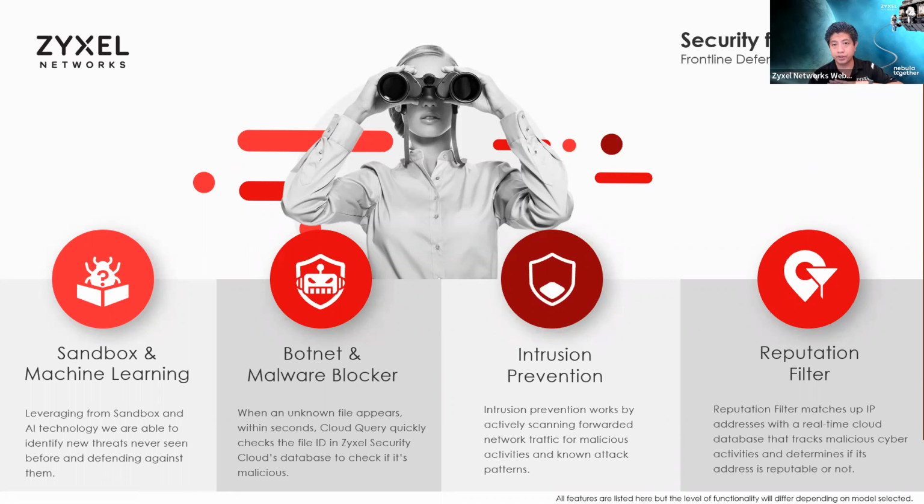We also have higher level security functionalities in our higher end models. Things like sandboxing, botnet and malware blocking, making sure that the reputations of certain IP addresses are good to access. These are real-time databases that track malicious and cyber activities by reputation, so we can make mitigations against that, and that happens all the time. And as I mentioned earlier, intrusion prevention scans and finds behaviors and malicious activities that might be trying to inject certain types of software or vulnerabilities into a network.